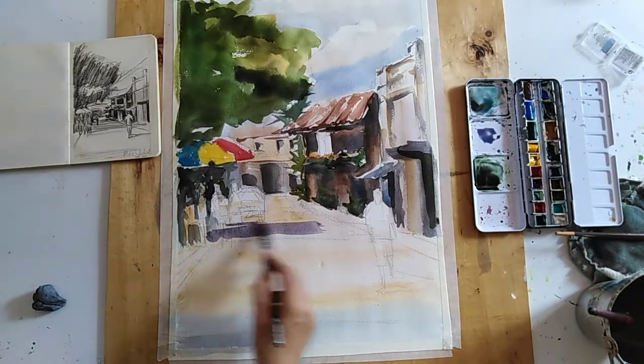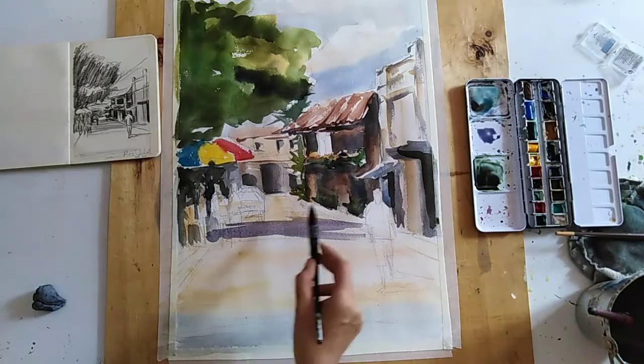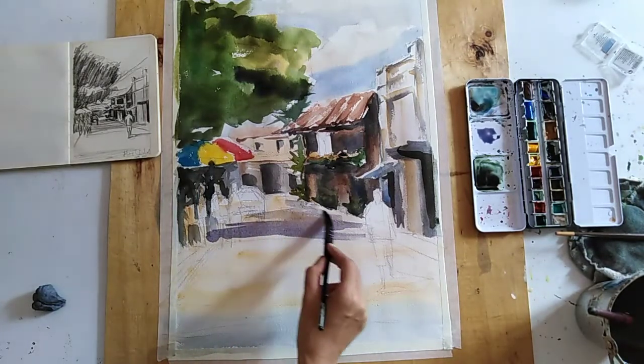I'm now painting the shadows. You might notice that it looks purple. I use cobalt blue and orange.